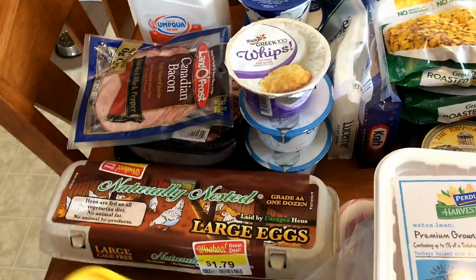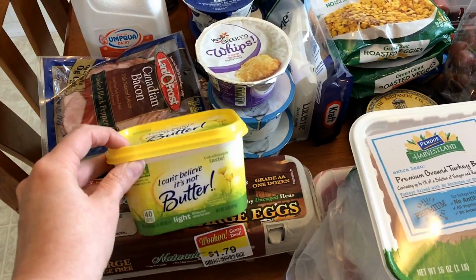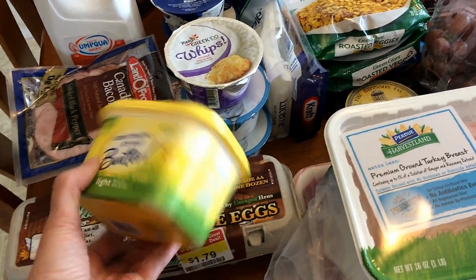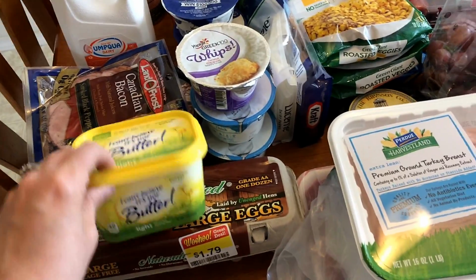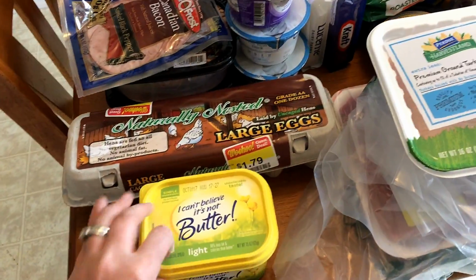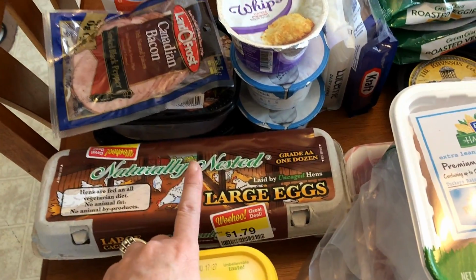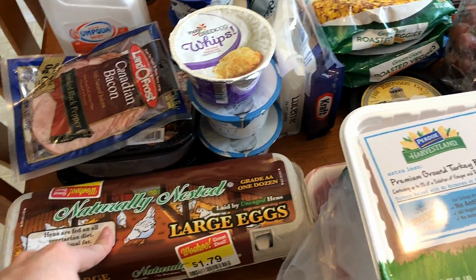So, first thing I have here is some I Can't Believe It's Not Butter Light. I can never remember how many points this is. I believe 1 tablespoon is like 2 points, but I think you have a teaspoon for 1 point or something. I don't remember, but this is my butter of choice when I use it. I use spray butter most of the time, but for everybody else in the house too, we use this. And then I got some of the cage-free vegetarian fed eggs.